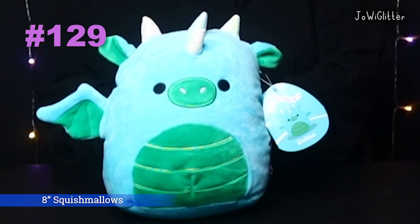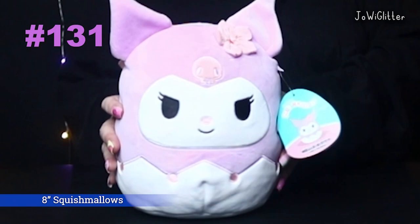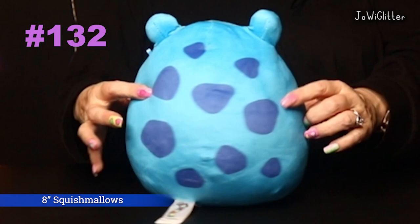she's a stackable, Pinky Purple, Karomi, Alan D the Blue Frog or Toad, there's Spots, so I think it's a toad, I need to figure out if Spots means toad. If you know, let me know.